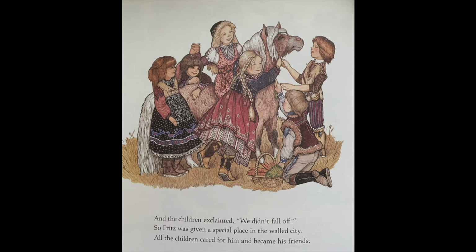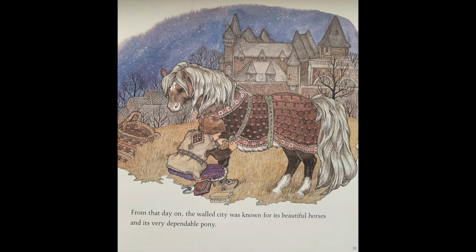So Fritz was given a special place in the walled city. All the children cared for him and became his friends. From that day on, the walled city was known for its beautiful horses and its very dependable pony.